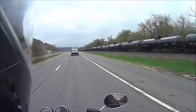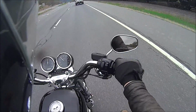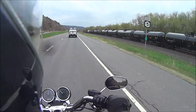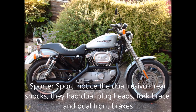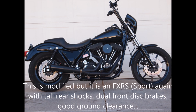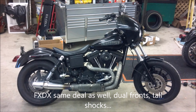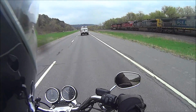They were sport cruising bikes, if you ask me. They were made to handle turns. They had dual front disc brakes, more ground clearance, taller seat heights. They were meant to carve corners, for a cruiser.